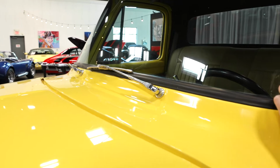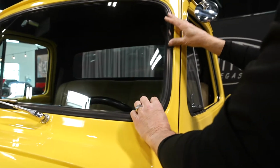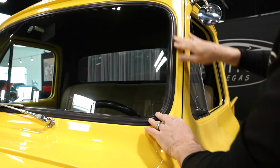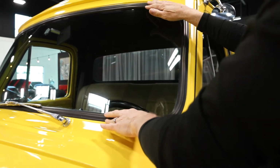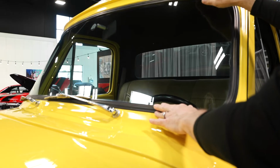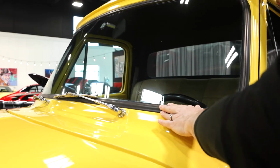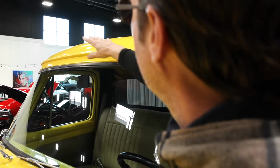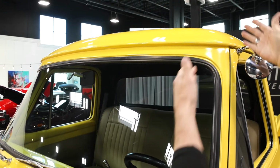The rubber seal around this front windshield, I have to point out, it kind of sort of looks new. It's in that nice of shape. So this was definitely replaced during the restoration of this truck. I'm looking up above the windshield. I see nothing but beautiful yellow paint. This is beautiful.